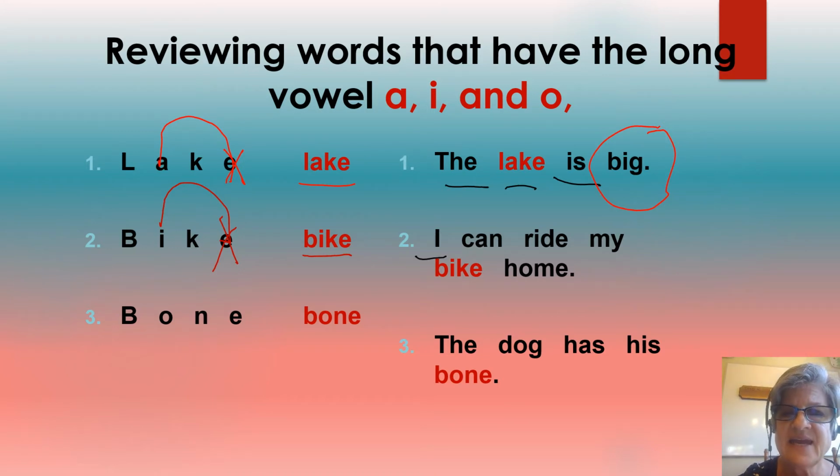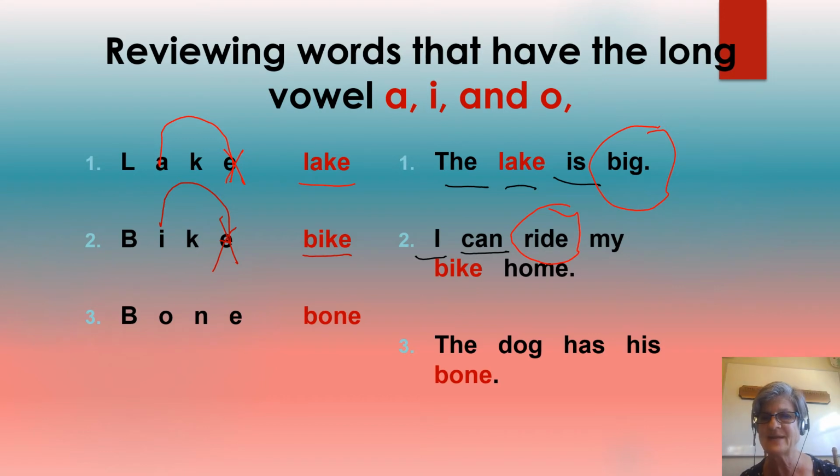I can. Uh-oh, that word we've used before. And guess what? It has an I in the middle of it again, but it has an E at the end. So we cross out the E. The E gives its magic powers to the I. So the I will say its name. It will go I. So let's sound it out. I, ride. Now let's go back to the beginning and read each word in the sentence.